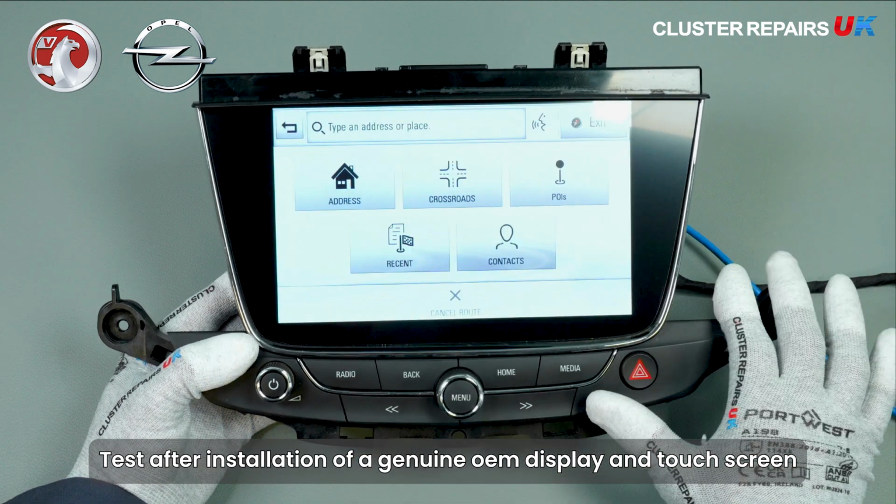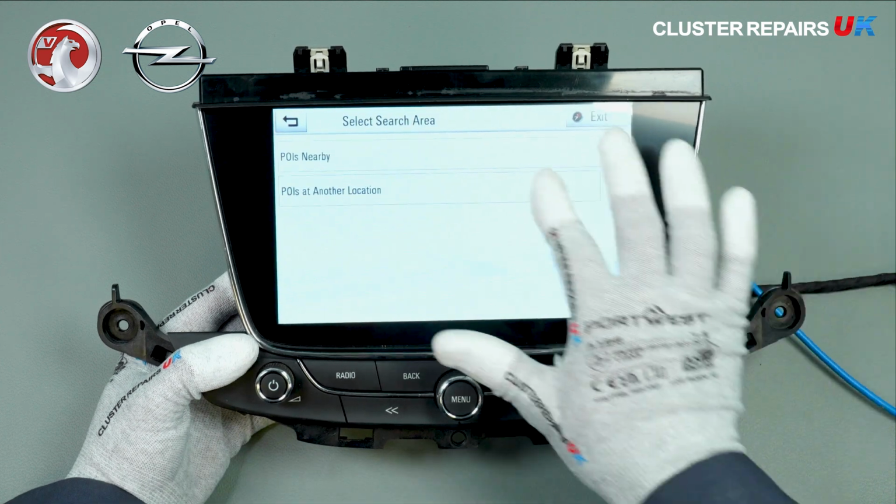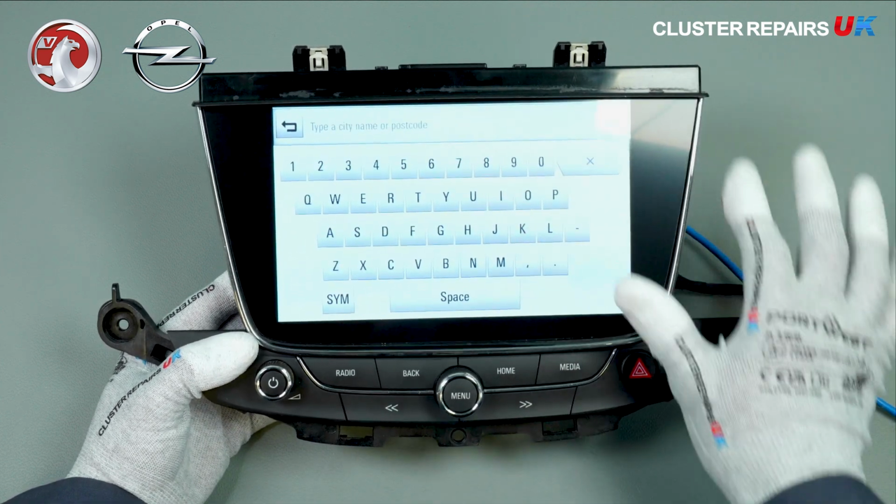And once a brand new screen is fitted, just take a look. Sharp, responsive, and working like new again.